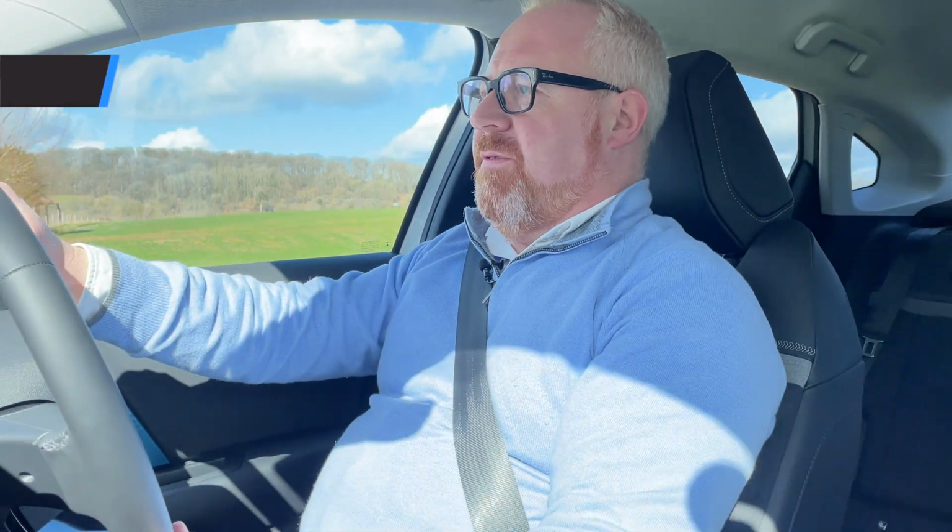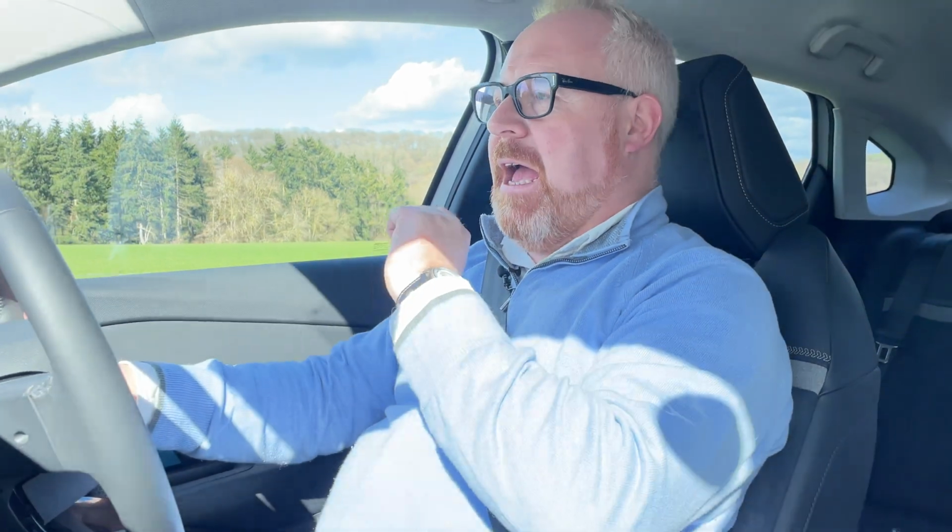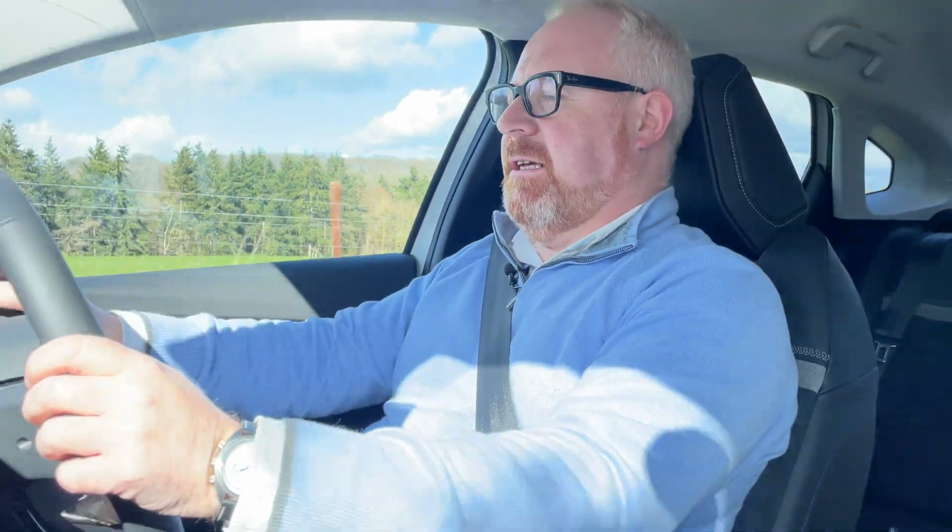Now, there's no massive changes when it comes to the drive of the EC4X over the standard hatchback. In other words, you're left with a single motor mounted at the front wheels, which is producing 136 brake horsepower, meaning a 0 to 60 time of 10 seconds. So it's fair to say this is not a sports car. This is not a sporty Citroën. But to think about it like that would be missing the point of the car, because it focuses, like Citroëns do, on comfort, and that's where the C4X absolutely trounces anything else in this class, if you can imagine what class this actually fits into, that is.